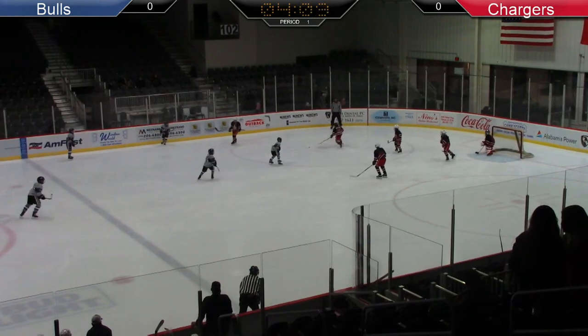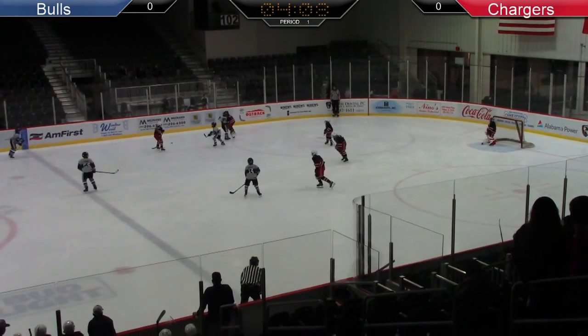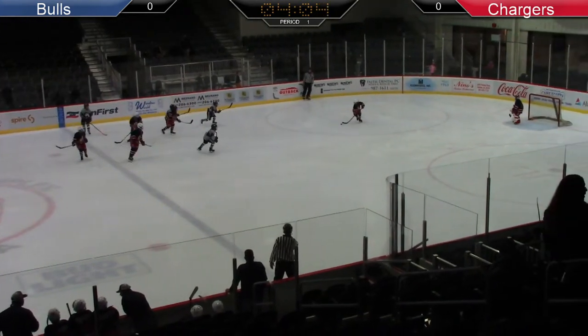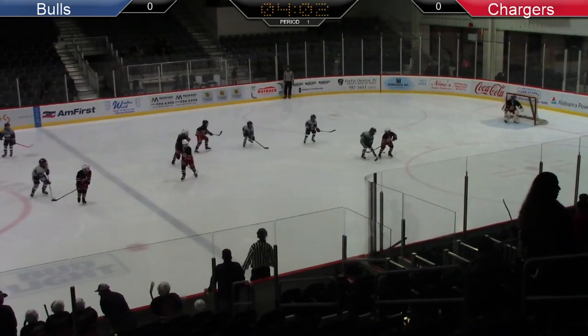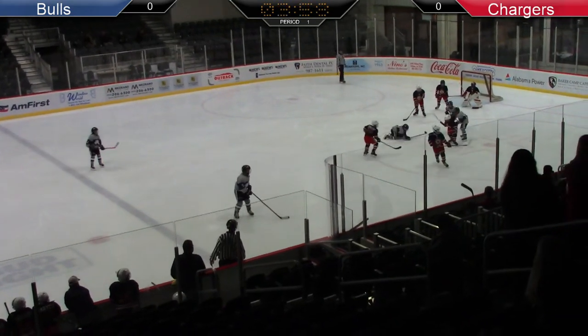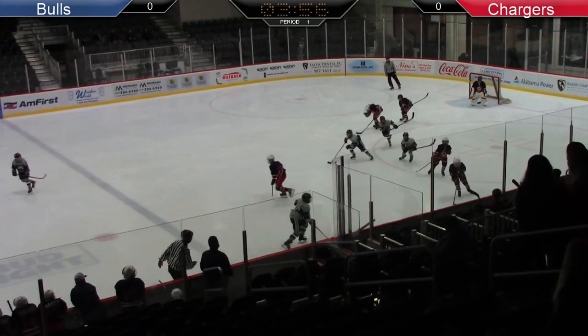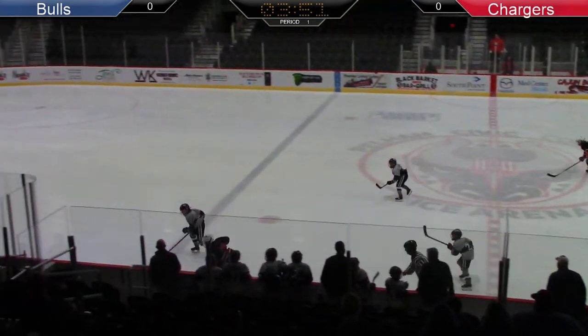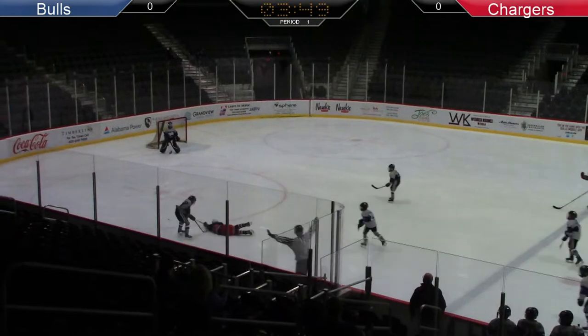Puck has dropped. Should say, yeah, 4:04 left in play. It's kind of hard working this clock with everything else up here. Bulls trying to get out of their zone. Colt Carson, long D-man back there, trying to fight for the puck. Little size, big heart. Great job by Colt to fight that guy off and keep that puck alive at one point. Good job for him.